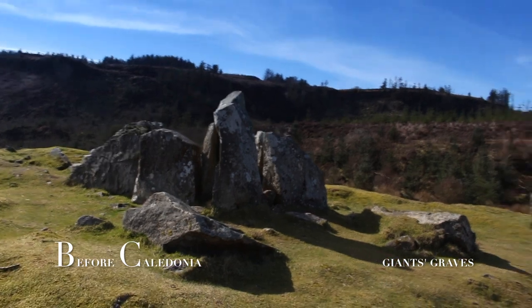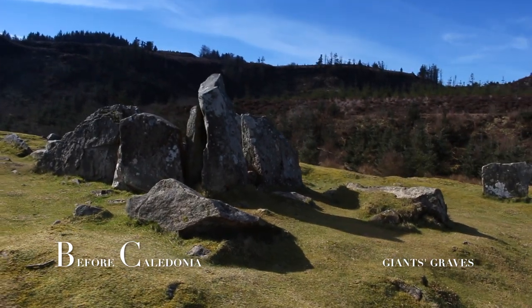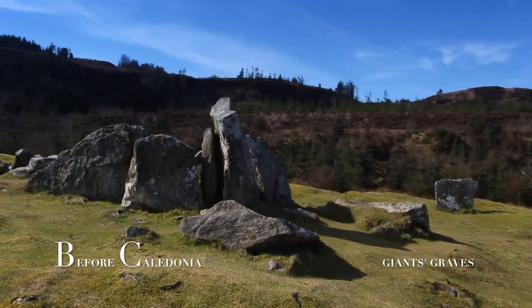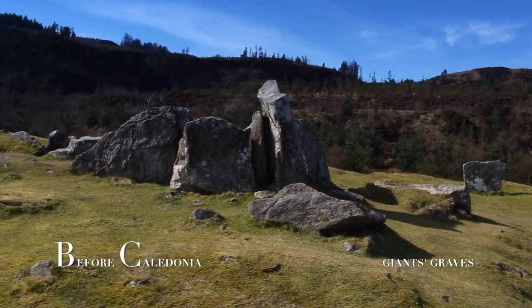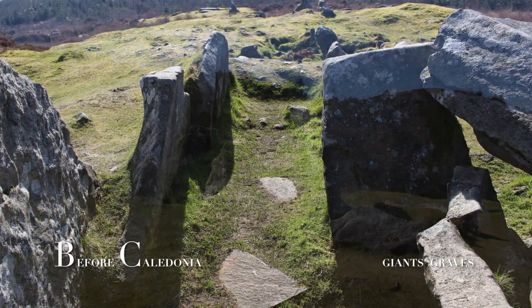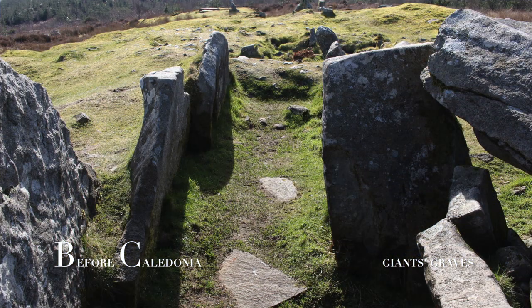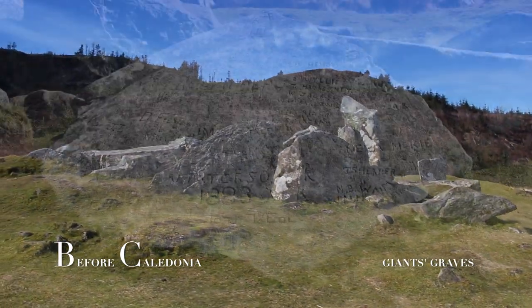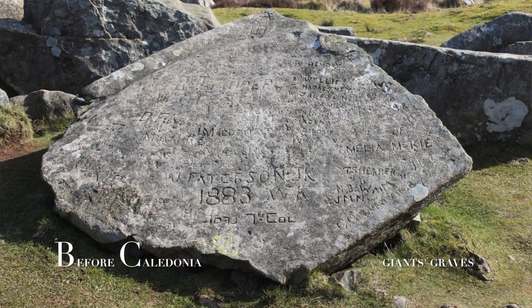The North Cairn is the bigger of the two, and in its present state is much depleted and unrecognisable from its original appearance. The keen prehistory enthusiast will want to visit this site. The surviving chamber is 6 metres long by 1 metre wide and aligned north-south. The large tilted megalith on the left side is covered in modern graffiti from the 18th century onwards.